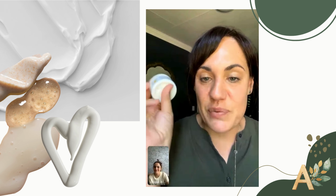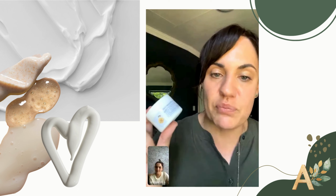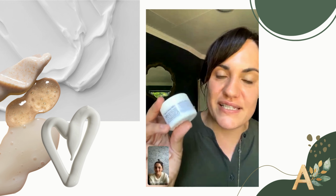Okay. Then the second one I want to speak about, and this was my first product, and I think still my favorite. It also comes in three different sizes. You also get it in a big jar, but it is a bit more expensive. So if you're willing to pay the price, you can buy a big bottle. But I use this as my night cream or as a day cream.